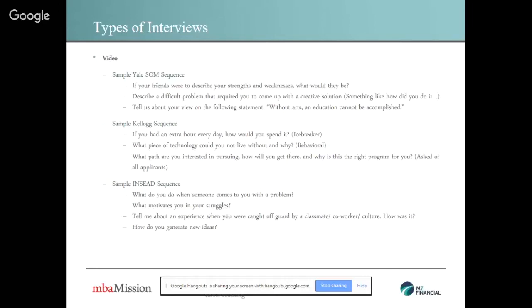Tell us about your view on the following statement: without arts, education cannot be accomplished. Good luck with that one, right? It's a big question, but they just want to see that you can develop a point of view quickly and communicate clearly. The substance of your answer is not nearly as important as your ability to quickly formulate some thoughts and communicate them.